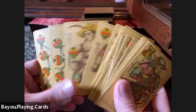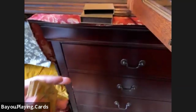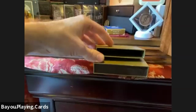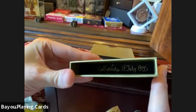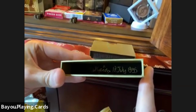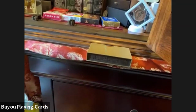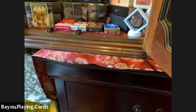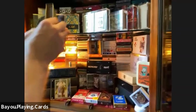Great. Yeah, amazing stuff. I love it. I think this box is really awesome. It's got the date in there, 17th of July, 1995. And then Garrick's signature. You gotta have a long pen to sign that. I was gonna say. Right? Hopefully he signed that before he put the box together.